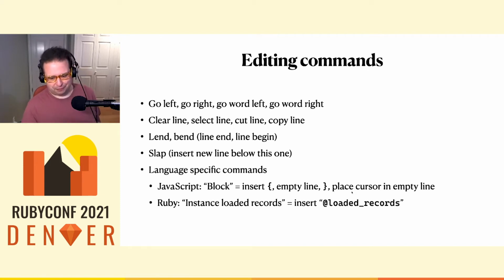If I'm in JavaScript, my favorite command in JavaScript mode is block, which inserts two curly braces with an empty line separating them and then places the cursor in between those two braces. So really handy. I wish I had a key to do it on the keyboard, honestly.